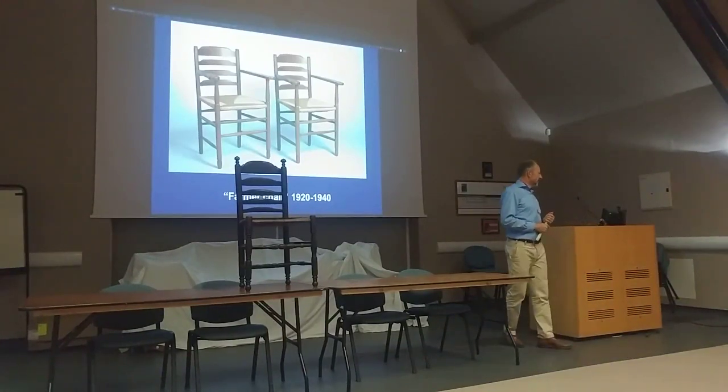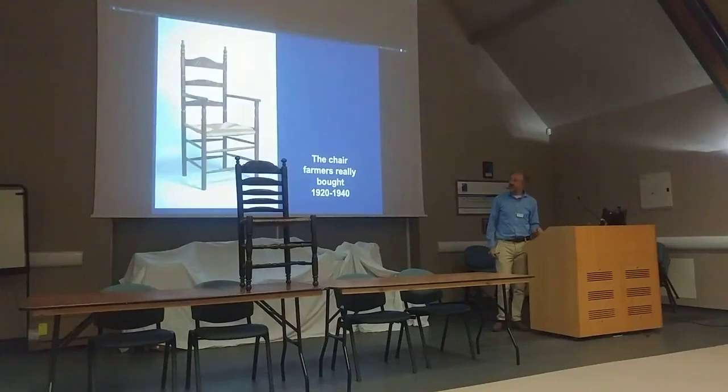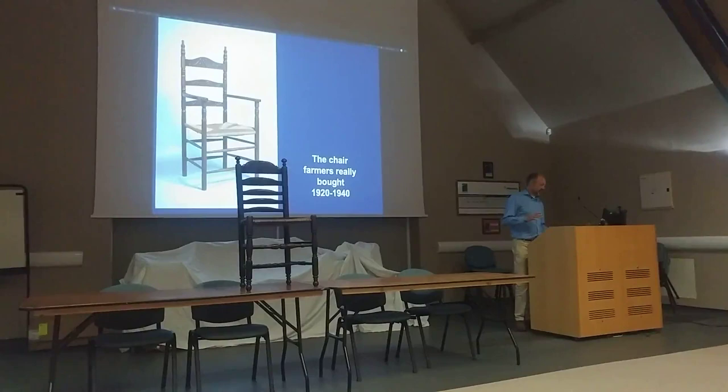And if you would ask the farmers at that time what they would have liked, they would have associated this type of chair with poverty, not with design or anything desirable. The type of leatherback chair that they would have fancied is this one. Ornate, lots of decoration. And this is what the farmers really bought around 1920-1930. Yeah. To finish it all, I'm going to show a film.